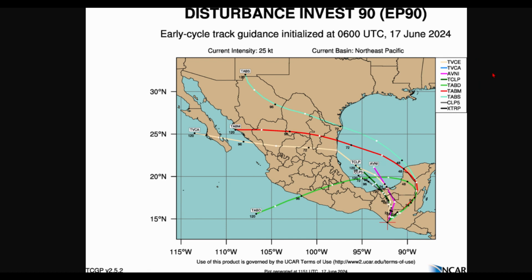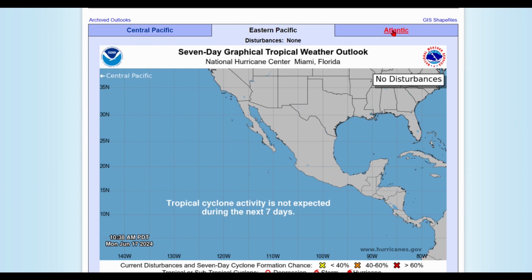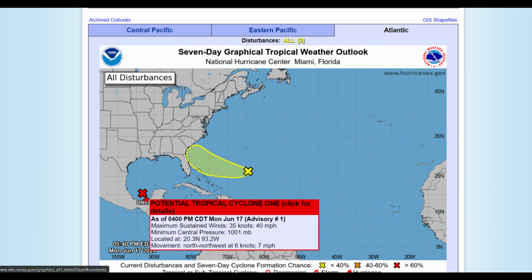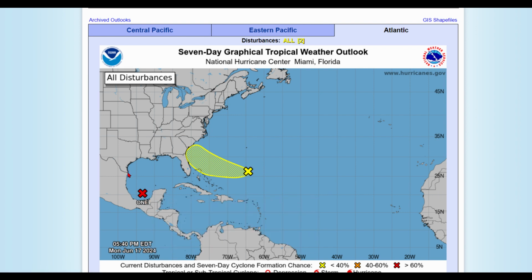And then the other disturbance could be Chris if everything lines up. But we'll see what happens with this one. If that doesn't develop, this second storm behind Potential Tropical Cyclone 1, if that one actually forms, because remember, it's this whole Central American gyre thing that could generate several systems.